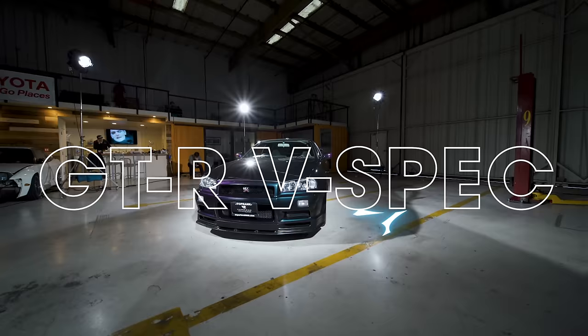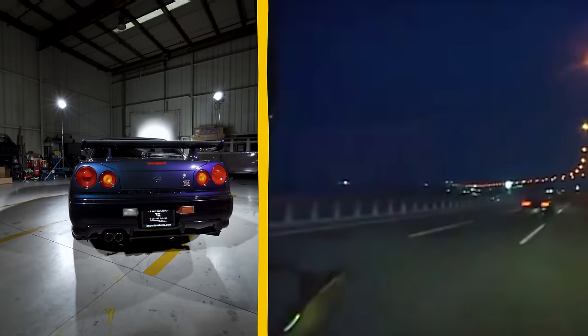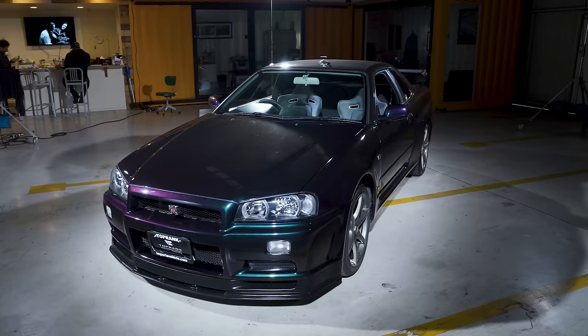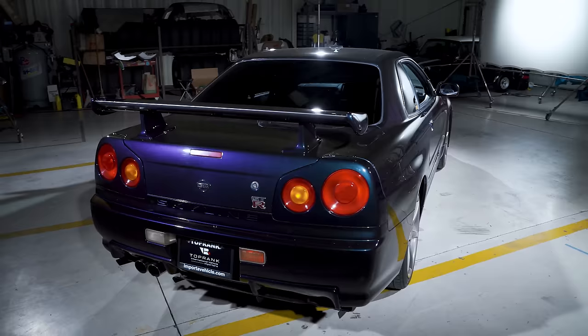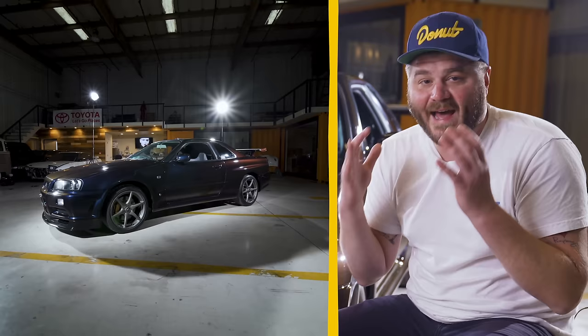Right off the bat, you'll see the beautiful paint. This color is called Midnight Purple 2, very likely a nod to the infamous Midnight Club street racing syndicate in Japan. The previous GT-R, the R33, was the first Skyline to wear the special violet paint. But this one has more color-changing stuff in it, and it's really a trip to walk around the car. At first it's purple, but then as you pass, it turns green, and sometimes if the light is lower, it looks black and even gold. We did our best to light it, but there's really no way that you guys can see how insane this paint looks.